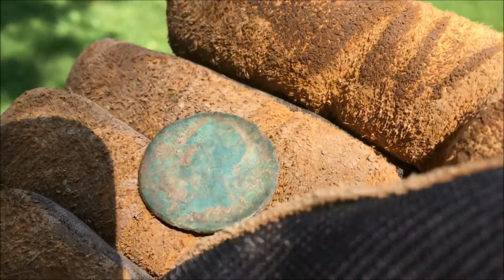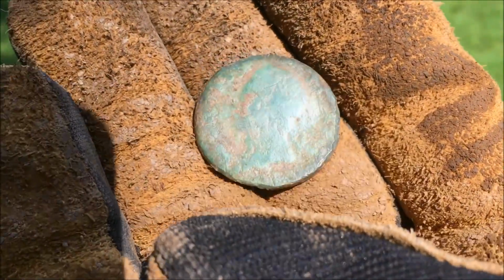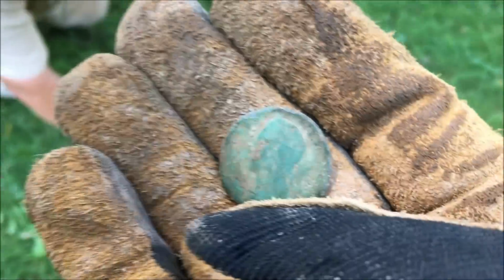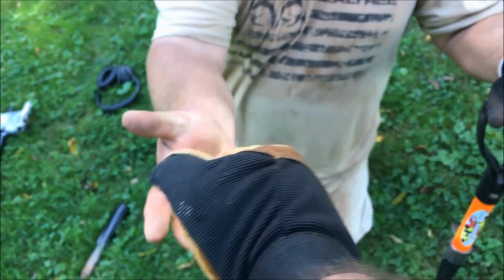It's on its way out. But Paul saved it just in time. 2 more weeks, Paul would have been totally slick. So very nicely done from Paul. First coin of the day, first old coin of the day. And that's a good one, 250, maybe almost 300 years old. Awesome job. Thank you.